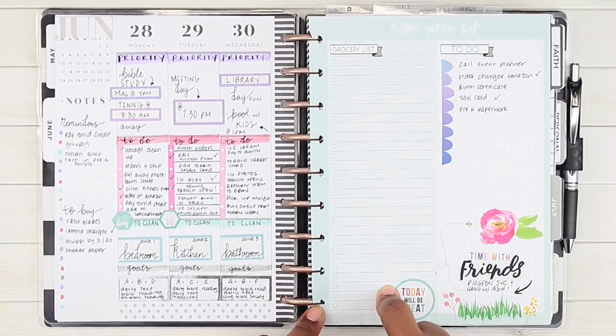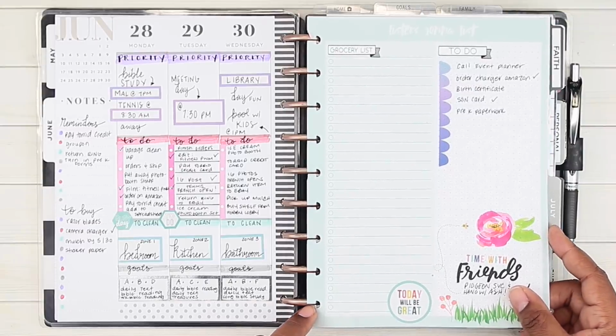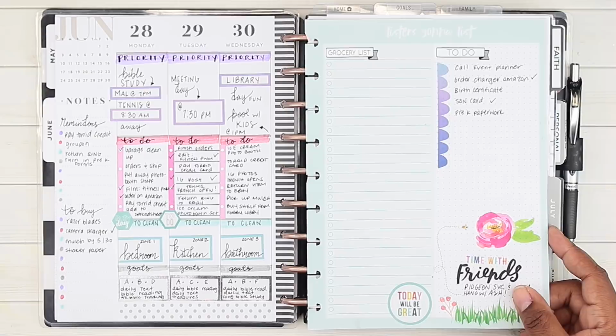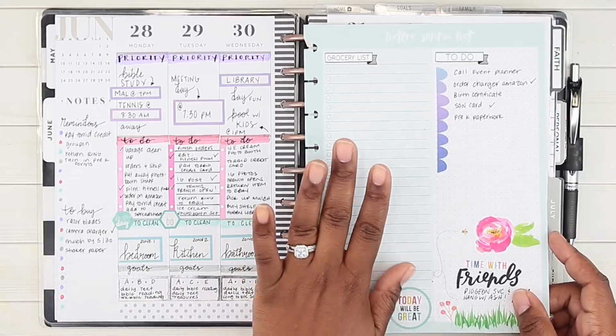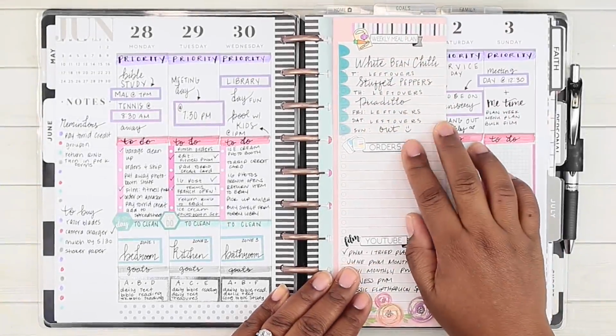I have my grocery list here. I actually had a lot of food left over last week that we munched on. So this week I was able to prepare some of the recipes from last week, if that makes sense. So I didn't go to the grocery store yet, which is awesome, but I know I will. So when I do, I'll write that in. But all these recipes I planned for are from last week.